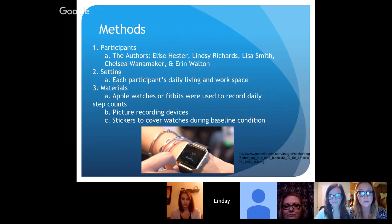The setting of our study was each participant's daily work and living space, which ranged from participants' homes, gyms, grocery stores, shopping malls, and other various outings. This is compared to the original study, which took place in a classroom at school and the steps the students took at home.